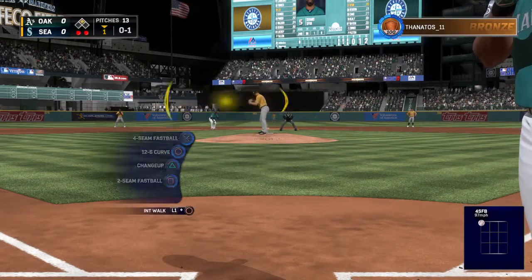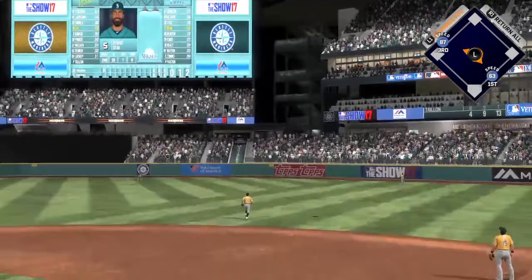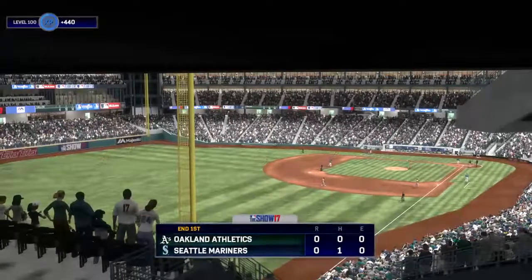Denard Span is at the plate as he takes a called strike 1. Pulled high in the air out to right field. Lanier moves over. He makes the play, and that'll end the inning.